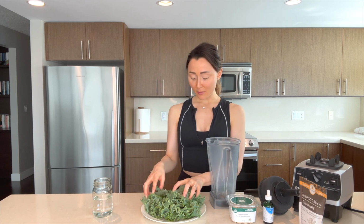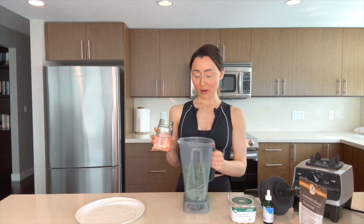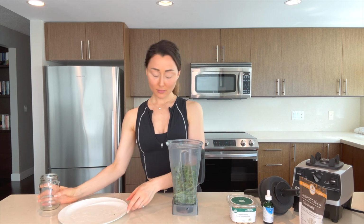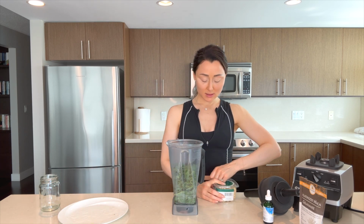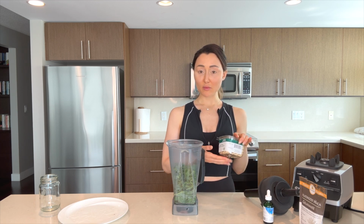So the fun thing about these kinds of recipes is that you can really play around with the proportions. Okay, so I love greens. I eat a lot of greens every day, so I'm gonna add a lot of kale. So you may not want to add this much kale. Maybe just a handful, I would recommend to start. Next, I will add about a half cup of raw cashews.